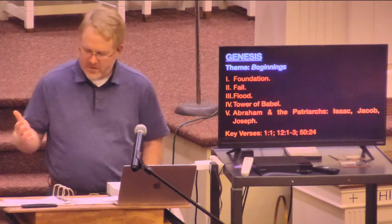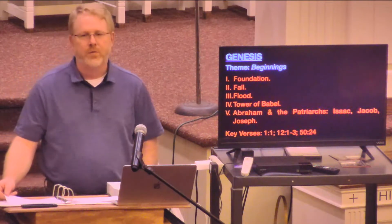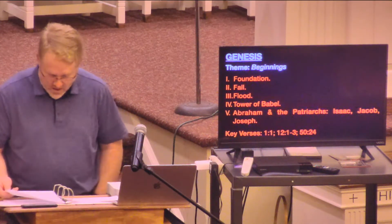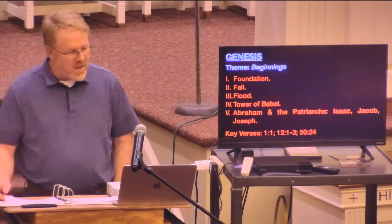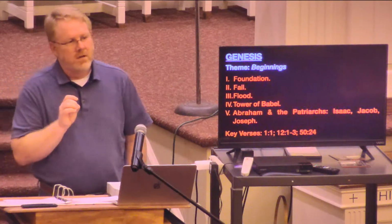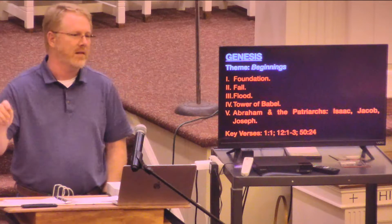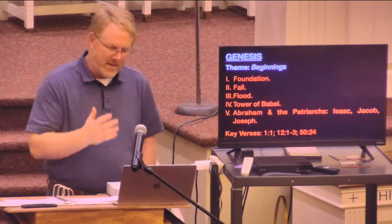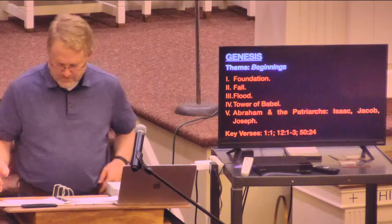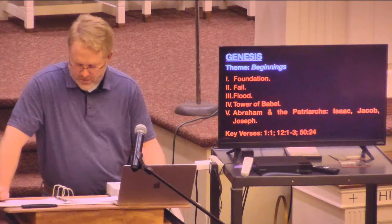So the key verses to think about is Genesis 1:1. In the beginning, God created the heavens and the earth. In Genesis 12:1-3, this is where God chooses Abraham and gives him a promise. We call that the Abrahamic covenant. He promises certain things there. And then in Genesis chapter 50, verse 24, we have God's promise that the children of Jacob will return to the promised land, the land promised to Abraham. Because remember, at the end of Genesis, the children of Israel are in Egypt. That's where they're at. And so this brings them back to the promised land. Or we see that the certainty of them returning to the promised land is there.